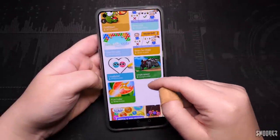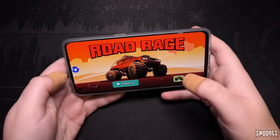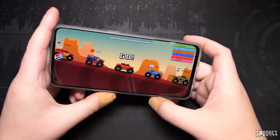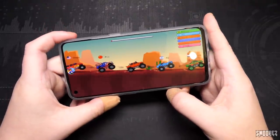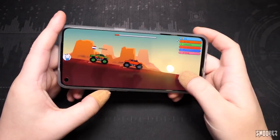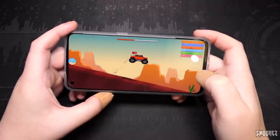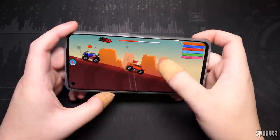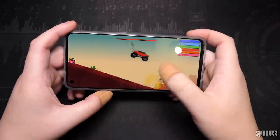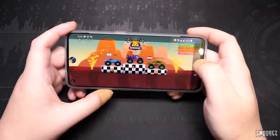We could just try one quickly. Road Crash, just for example. Let's try this. Oh, okay. I have no idea what I'm doing, but I guess I just... Oh, okay. This is reasonable. I think I just keep doing this. Am I winning? Fifth. That sucks. Well, there you go.